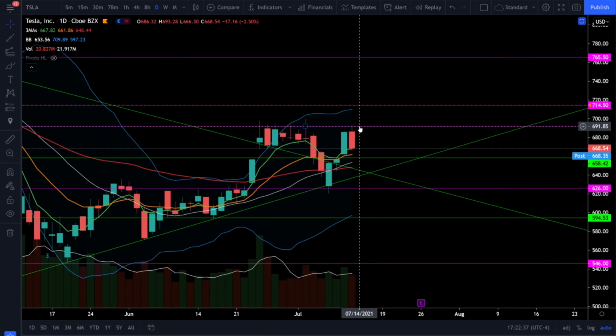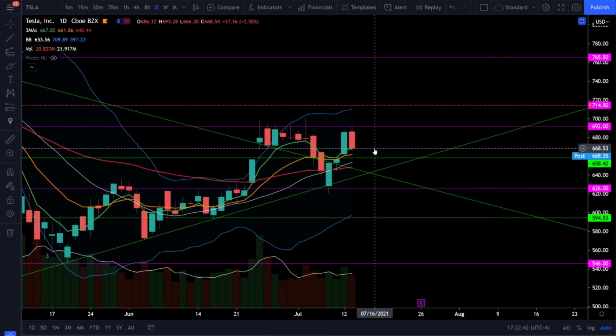We got to that resistance level at 692 before we saw the sellers stepping in, but we are seeing buyers stepping up at the 5 EMA, and we still have the strong bull trend. So as long as we have the bullish trend with the price action over the 20 simple moving average, it's still possible we see Tesla trying to break out in the very near future.